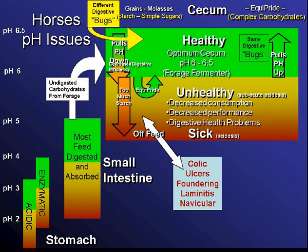I just want to show you this slide real quickly for those of you who are horse owners, just to show you that the horse's digestive system is a little bit more complex, but back here when you look at the cecum, almost identical, very similar, and the issues, if the pH isn't way up at that 6 to 6.5, the issues that you can find in the horse.